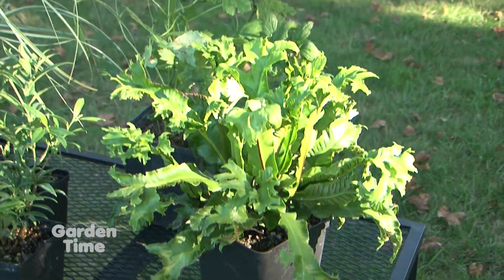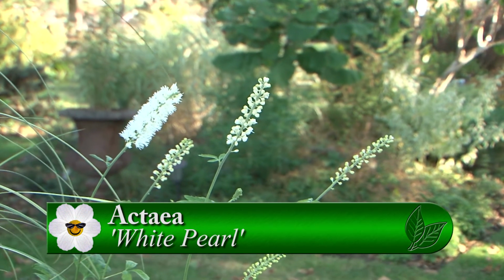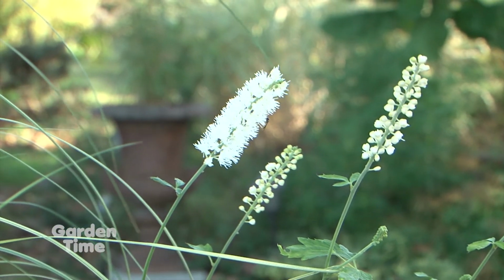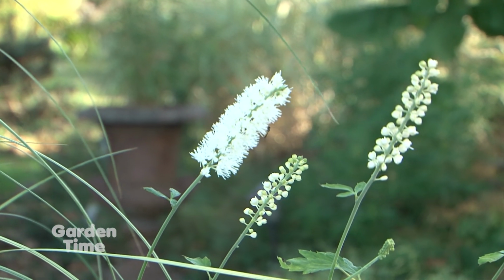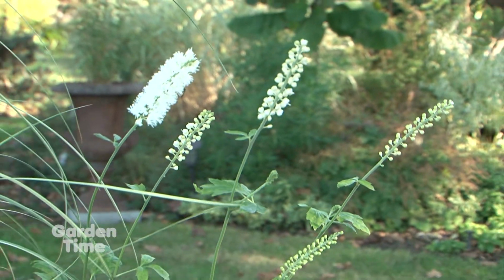They're fantastic. And then this little guy is blooming this time of year. It's another really fun end of the season bloomer. This is an Actaea. They used to be Cimicifugas. This is White Pearl. They literally have just opened in the last couple days. They're fragrant. They're a late September, October bloomer. And on a cold day you don't get them, but on a warm afternoon like today, you'll start getting the fragrance as you walk through the garden.